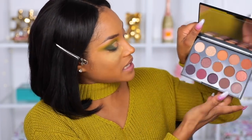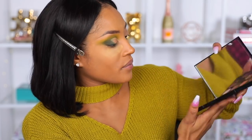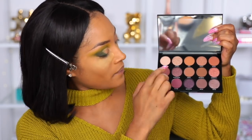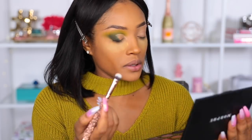Alright, so maybe we could use one of the other palettes. I want a really white shade. Ooh, let's use Custom. This is in the new Morphe palette, the Nightmaster 15N palette, and these are more nighttime smoky eye shades. So we're going to go into the color Custom. I'm going to use this flat shader brush right here. And the good thing about it is it comes with a really nice mirror.